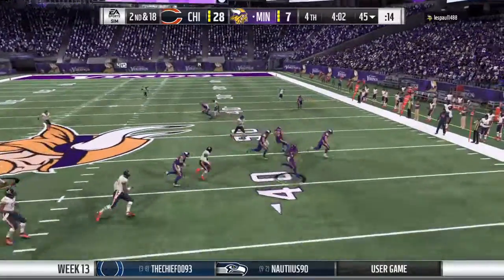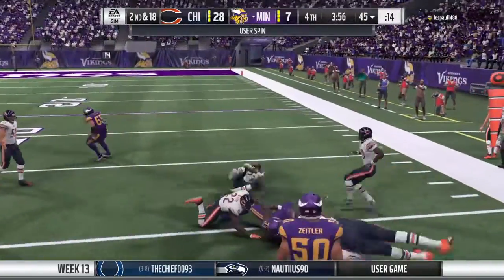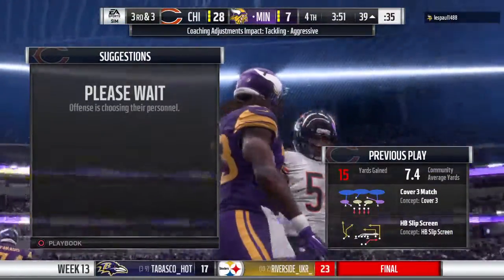He'll look to throw. They'll try and set up the screen. It's complete. Oh, and now he bowls him over. And he'll get it inside the 40 to the 39. It'll be a pickup of 15 as that'll lead to 3rd down.